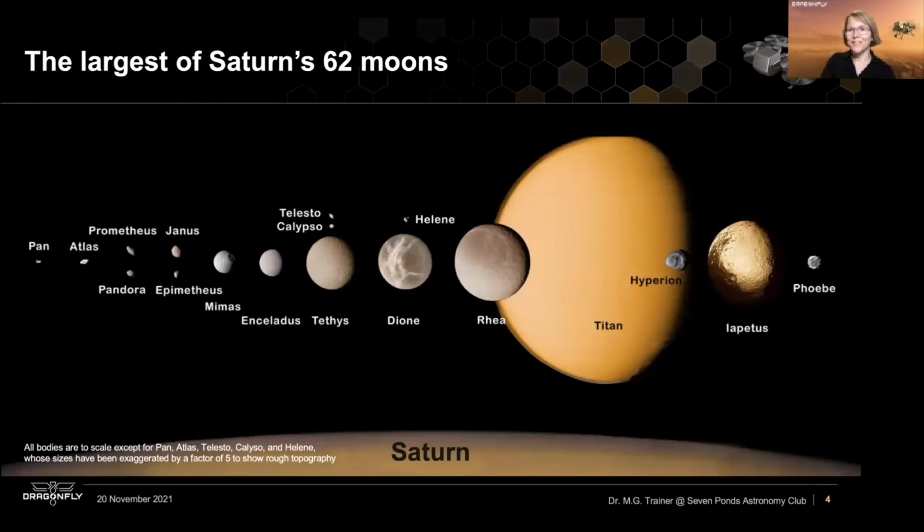But more about Titan. Titan is the largest of Saturn's moons. We have 62 written here, depending on who you ask. There could be something like up to 80. It depends on whether you count every single small rock that can be seen around Saturn.